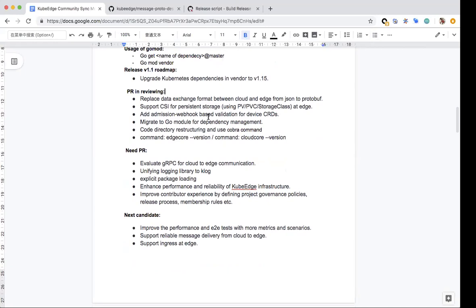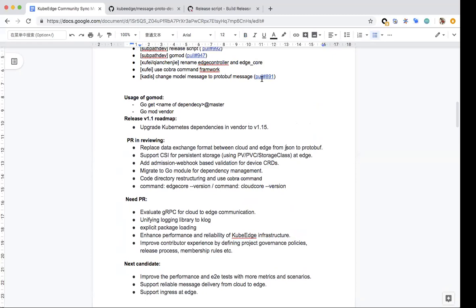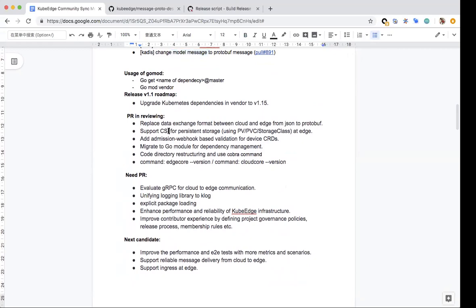The first is replace the data exchange format between cloud and edge from JSON to protobuf, and this is covered by this PR. The second is support the CSI. Now we are also reviewing it.